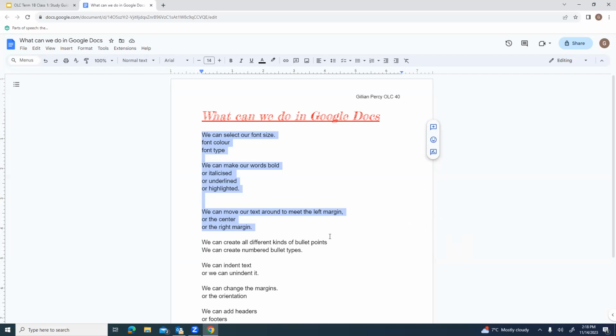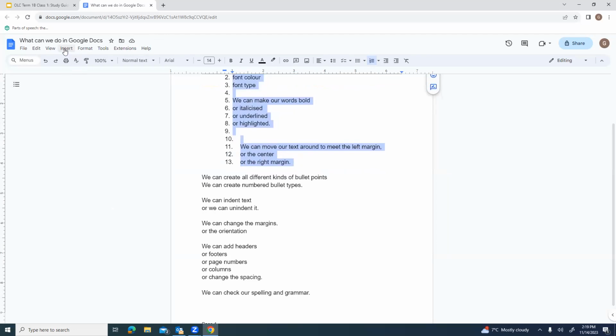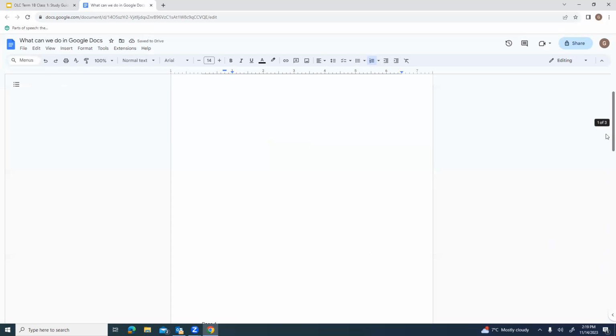You can also create all different types of bullet points. The bullet points over here give you round bullets, arrow bullets, square bullets. You can also number your points like that. You can decrease an indent or increase an indent. You can change the margins or the orientation. So the margins, you see here, page setup. I can tell it to be portrait or landscape. I can make really big margins or very small margins. I can tell it a different paper size if I was working at home and was going to print something off. So these are all some of the things that I can do.